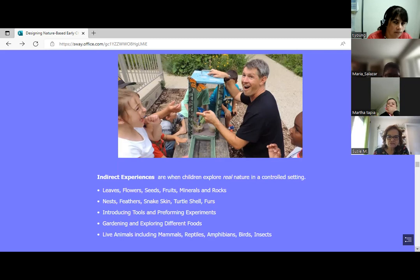Botanical gardens and zoos are examples of these indirect experiences, and they're really important because they bridge the vicarious experiences into the direct experiences. So a lot of times I'll include indirect materials in my vicarious experiences, like antlers and a turtle shell. This also includes doing experiments. These are really important, and a good bridge from the indoors to the outdoors. Live animals are also something. We have a native Wisconsin animal room. You can have nature centers come into your classroom. A lot of these experiences are really cool and very valuable.